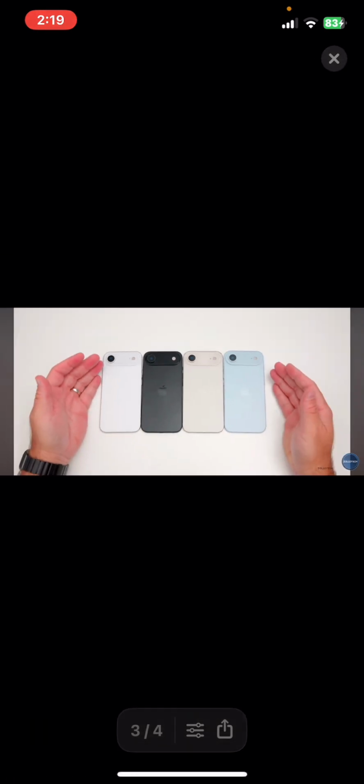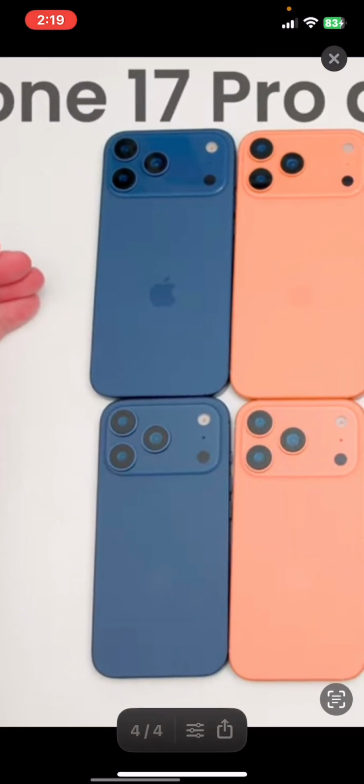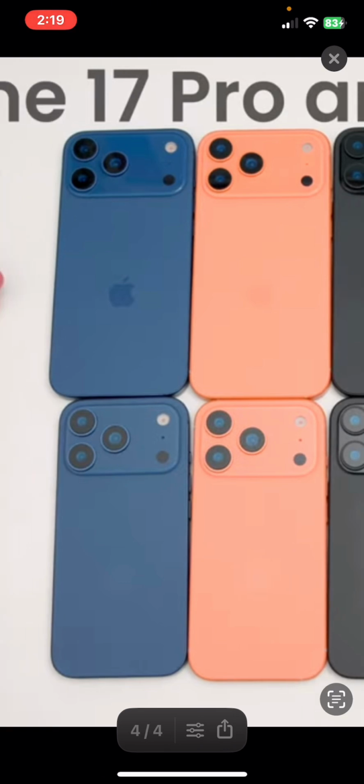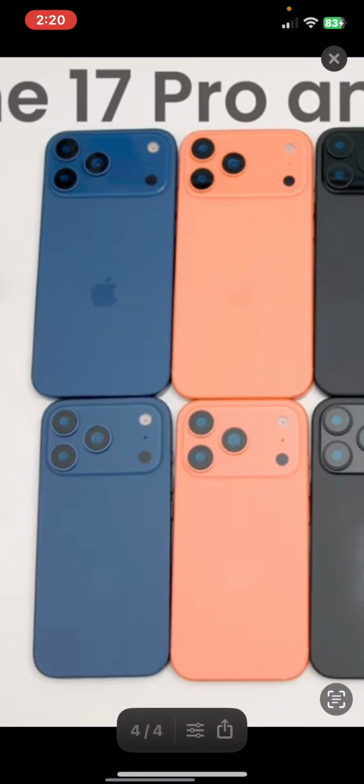Now then, moving on to the Pro model. Now, one of the colors, actually few of the colors are the same. If you remember the iPhone 12 Pro Max in Pacific Blue and also the iPhone 15 Pro Max in Blue Titanium, that's more of a recent iPhone, then you will know this color. This is dark blue. And this is going to be on the iPhone 17 Pro models. So this is dark blue for the Pro iPhones.